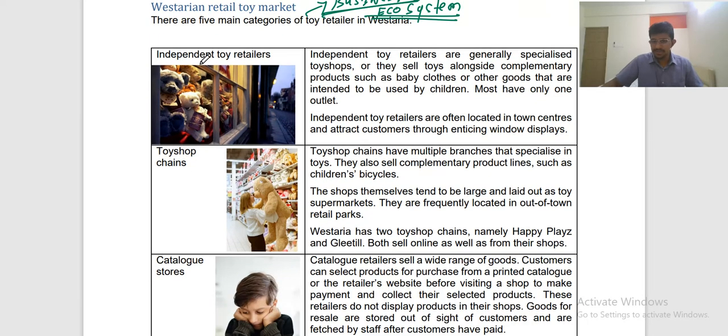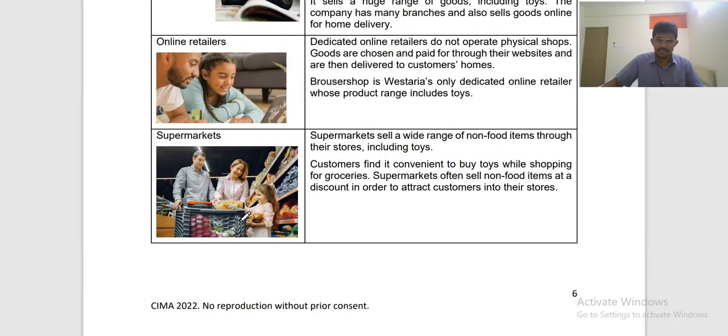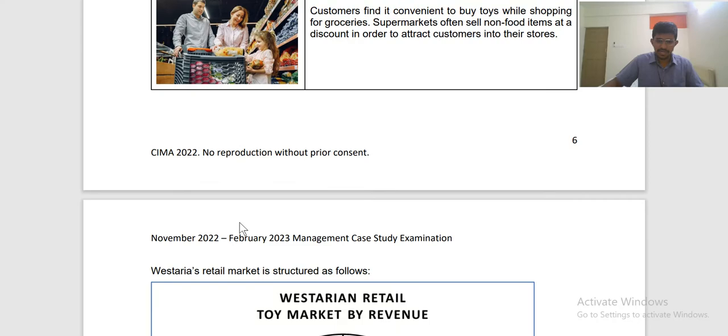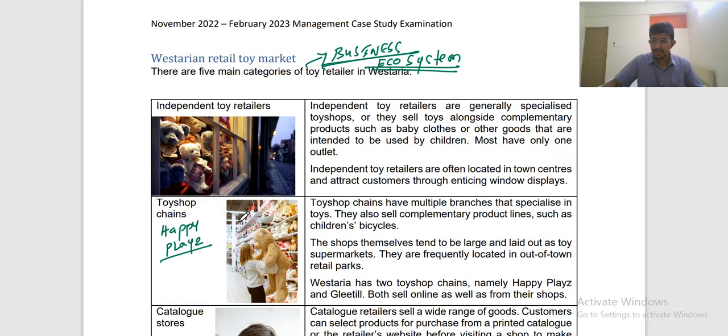First, let's go through them. Independent toy shop chains, that is only Happy Place. Now, our company is this Happy Place, so I'll write it down for you all. We are here. Catalog stores, then we have online retailers, then we have the supermarket. So I think effectively we have these 5 categories only who are effectively selling toys to the consumers. Now let's initially focus on the independent toy retailers.